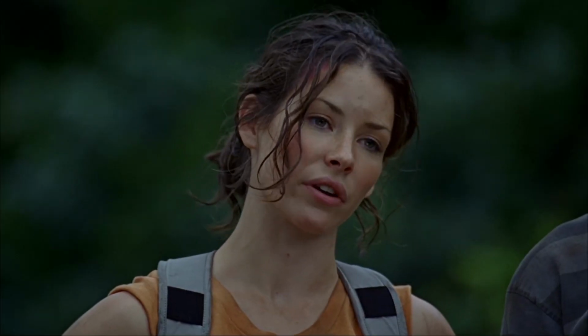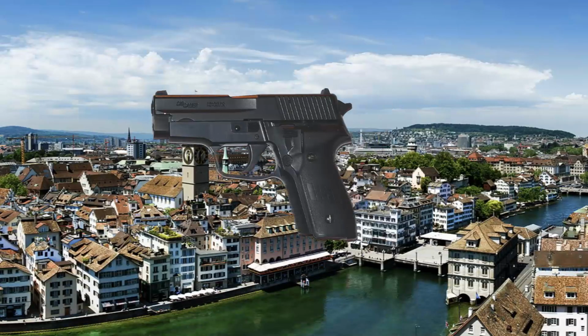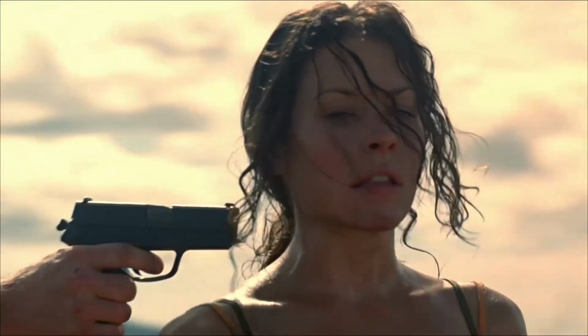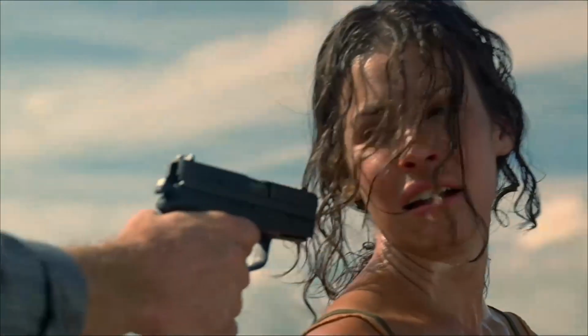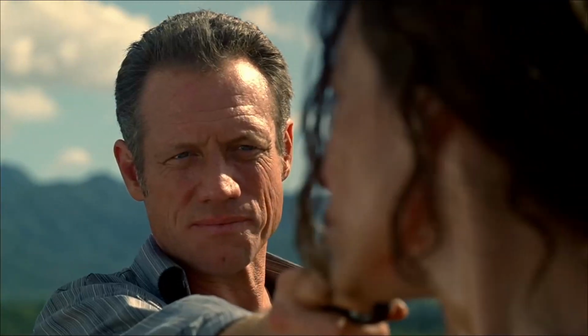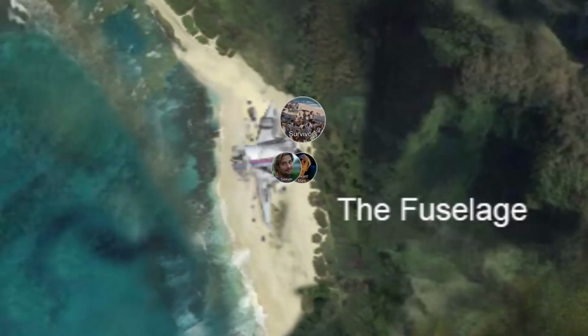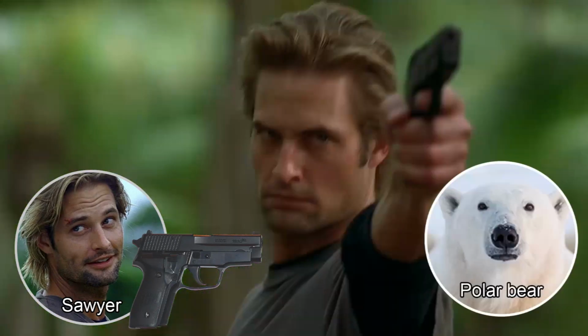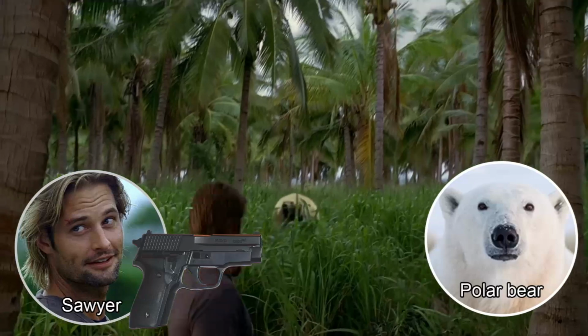There's so many close-ups of the gun in the show, and after being manufactured in Switzerland, it becomes the possession of Edward Mars, who points it at Kate in Tabula Rasa when he apprehends her in Australia. He has it on his body. In an off-screen scene in the pilot, Sawyer finds it on the unconscious Edward Mars and takes it. He brings it up the hill with a group and uses it to kill the polar bear. He spends most of his bullets on it.